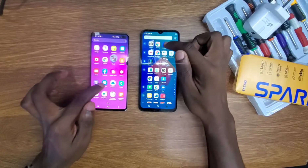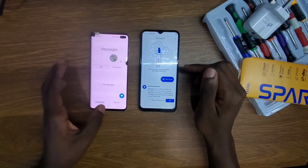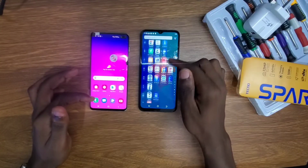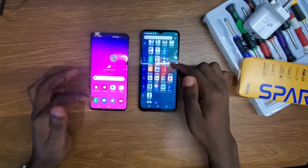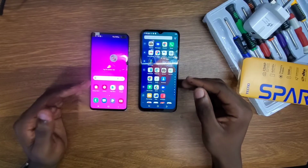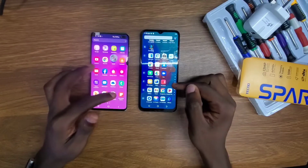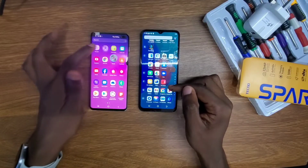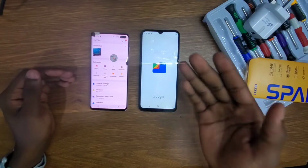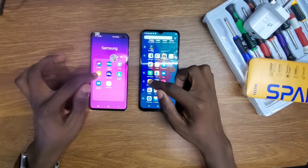The Samsung S10 Plus was released some time back, probably in 2019, and the Spark 8C was released in 2022. The Tecno is somehow way behind. The Samsung S10 Plus is way faster, way smoother compared to the Tecno Spark 8C. If I check these two phones, they all support 4G network, but as you see, I keep on testing, the Samsung keeps on running faster than the Tecno Spark 8C.